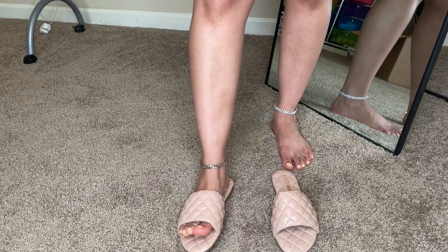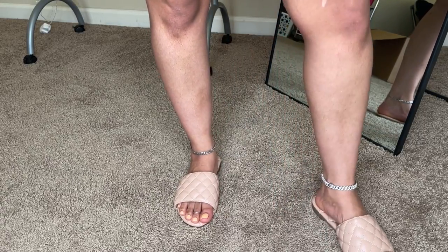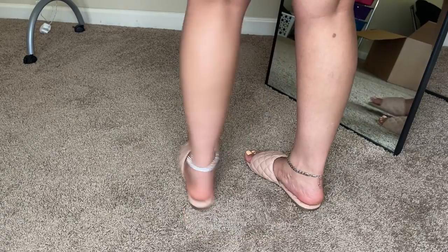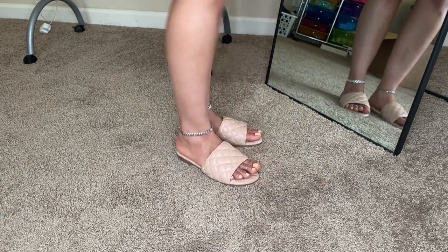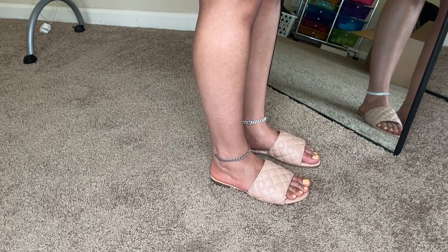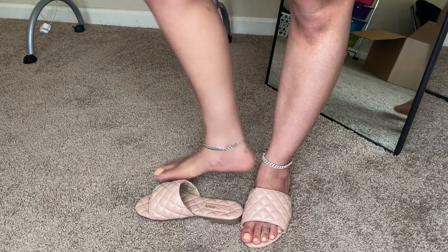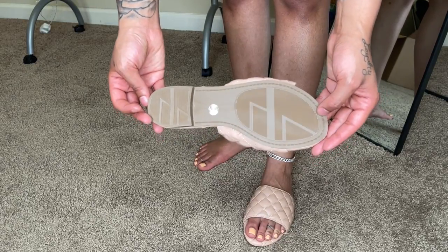Okay, so the next item are these summer nude sandals. I got these in a size 8.5, and these were too small. My feet were kind of hanging off the back. I don't know if you can tell, but these did not fit like an 8.5. So I will be returning these. They are cute though. Okay, so this is what this flat looks like up close.